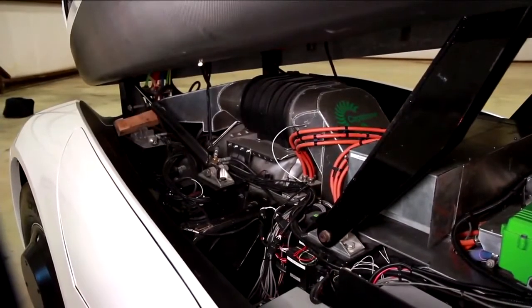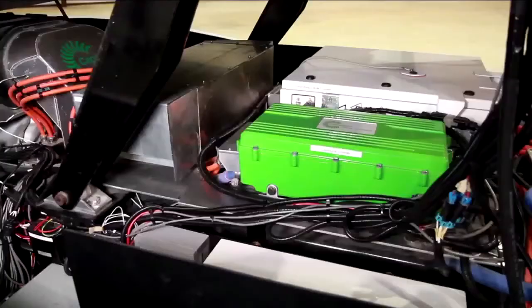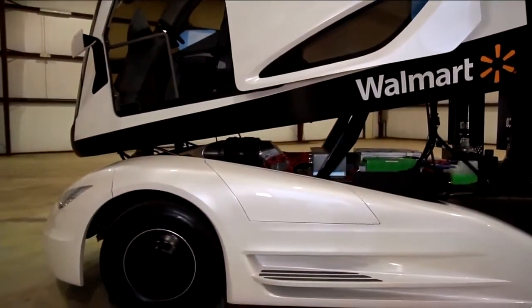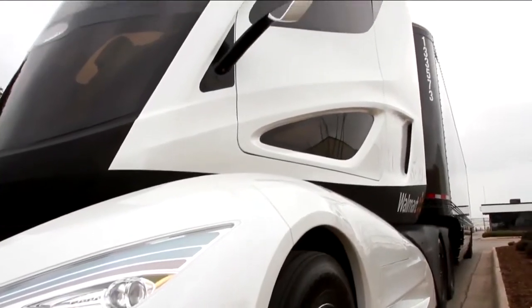What you're seeing in the video is the powertrain, which is made up of a microturbine, a battery storage system, and an electric motor. Moving inside the cab through the sliding driver's door, you'll see the key difference that allowed for the more dramatic aero design.